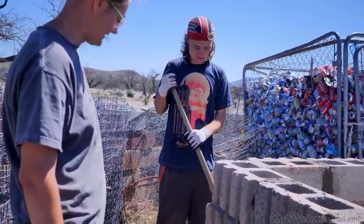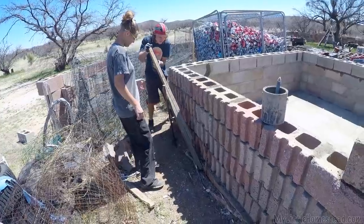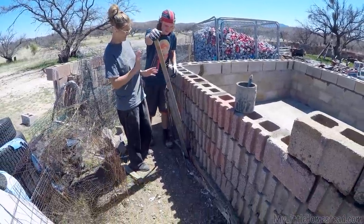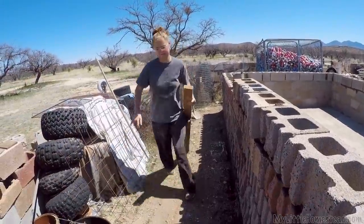All right, ugly wall takedown. Little ugly wall. Ooh, genius. Over there. All done? Cut!